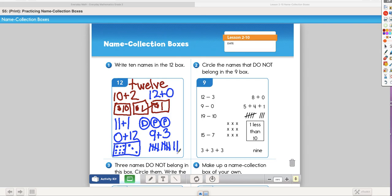What if I have 9 and I don't take anything away from it? If I have 9 and I take 0 away, thumbs up or thumbs down? Is it going to name 9? If I have 9 and I'm not taking anything away, it's going to stay 9, right? Yeah. So that one belongs.